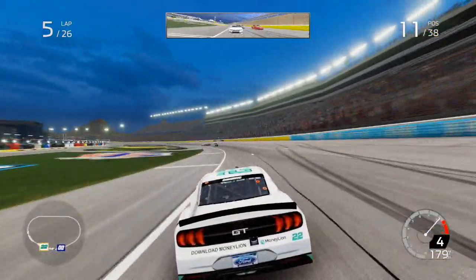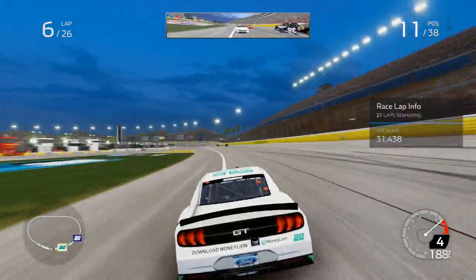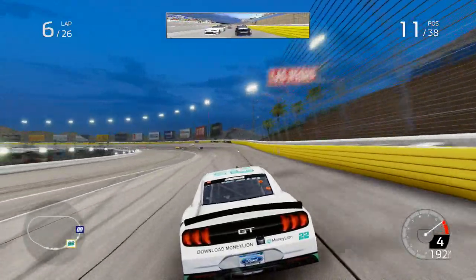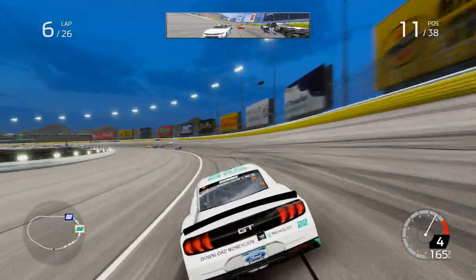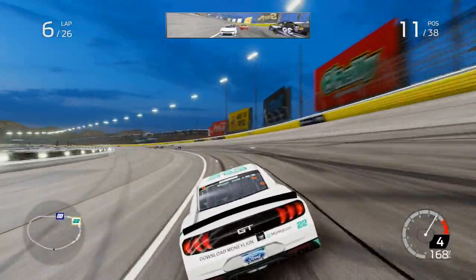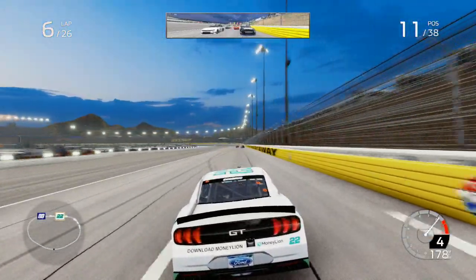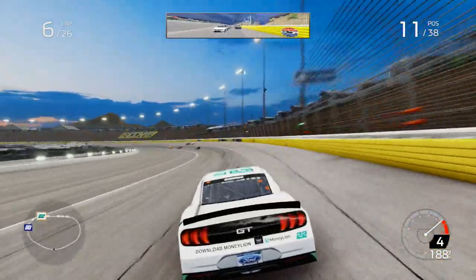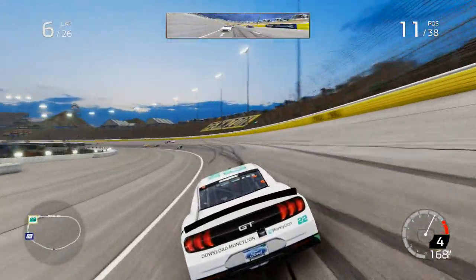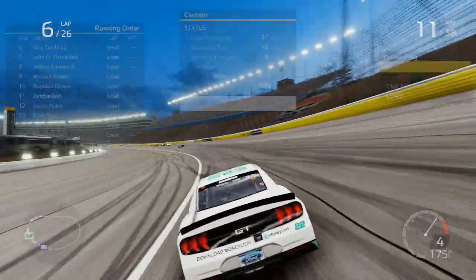Okay then, we seem to be in a fight with Ryan Sieg now in the Lombard Bros gaming car. Like I said, there's a big visual improvement on this game over the last, and obviously a big audio upgrade as well, so it's alright. It's a good game. Cole Custer seems to be checking out front at the minute, as I'm struggling to find any sort of pace in the 22, but we're slowly but surely catching.